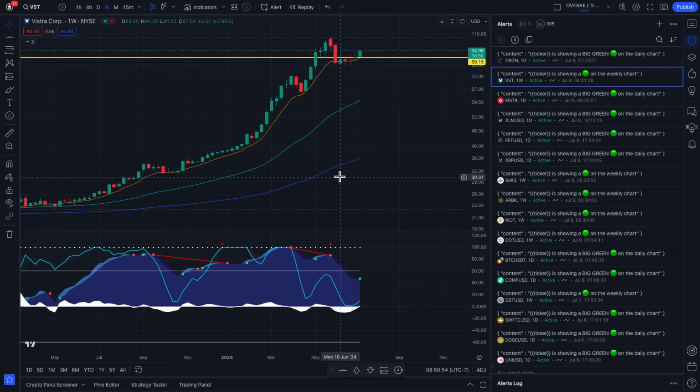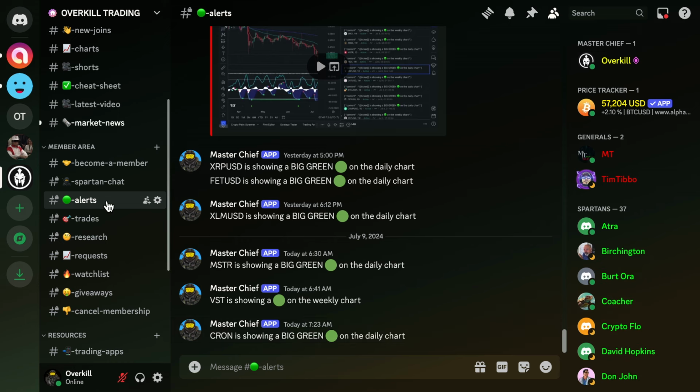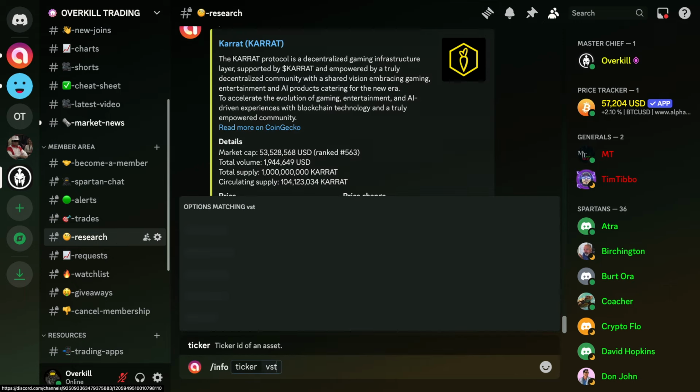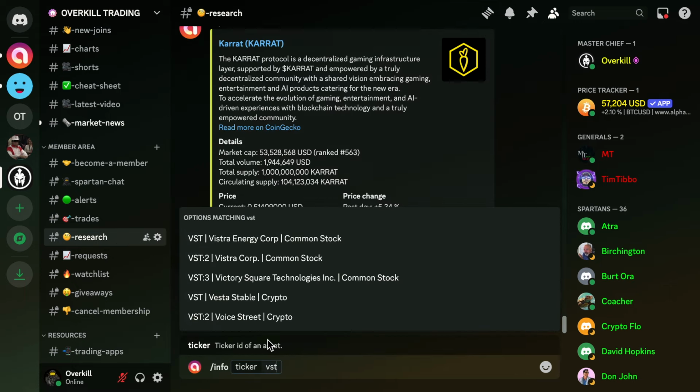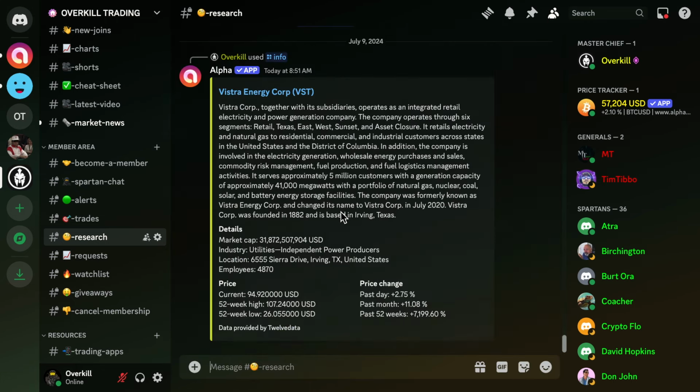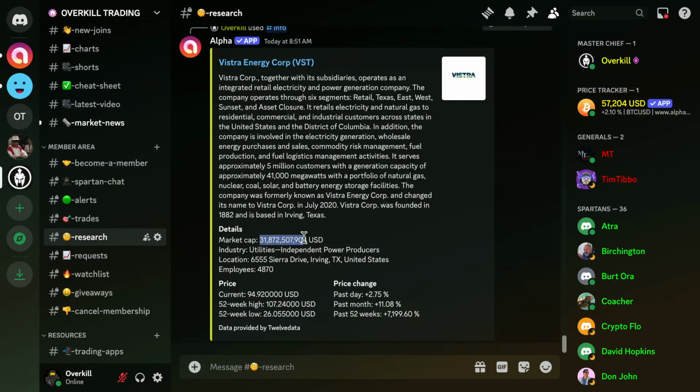That would be on the looking to buy list if I knew what it was, but I don't even know what this thing is. Vistra Corp. And we do have a research tool over here that you guys have access to if you're a member. If you type in /info VST, you can actually pull up the stock info. So you can see it's a $31 billion company. I've heard of them before. I just don't know what they do. Operations and integrated retail electricity and power generation company.